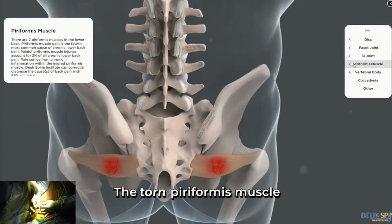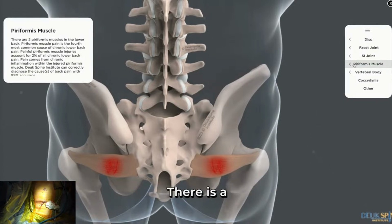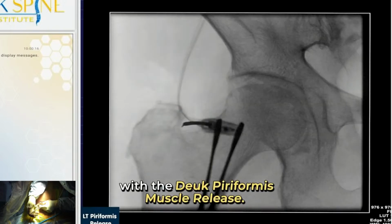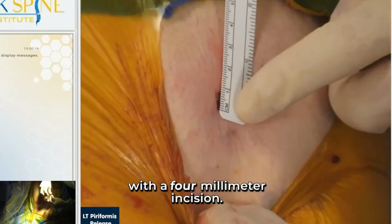The torn piriformis muscle causes severe debilitating pain in the top of the buttock. There is a left and a right piriformis muscle, and this can be treated most effectively with the Duke piriformis muscle release. This is performed percutaneously with a 4mm incision.